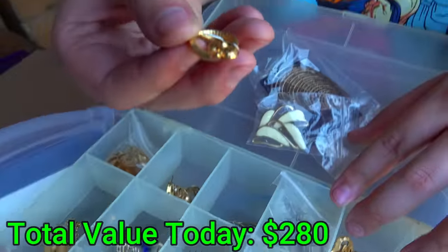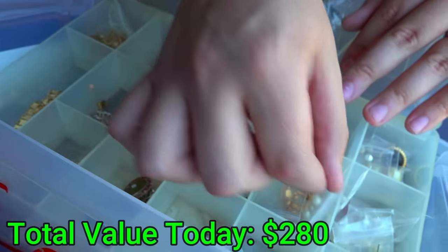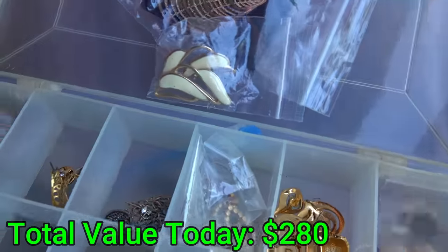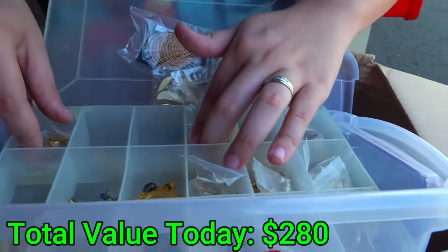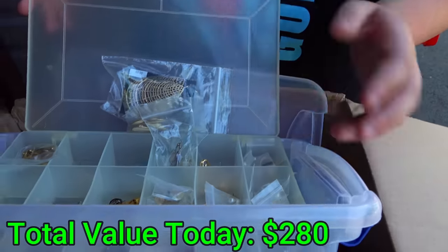These earrings are marked Avon. I don't know if Avon sells real gold. You guys let me know if you know. But look, there's just a bunch of earrings in here that we'll have to individually test once we get them home. Because we'll run a magnet over them, and anything that doesn't stick to the magnet, we can go ahead and acid test it and see if we have any real gold in there.